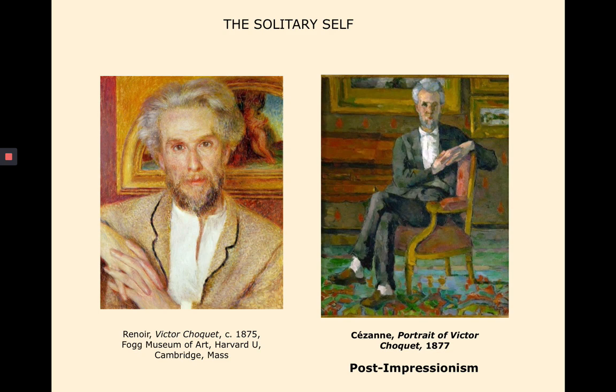And the individual figure by Paul Cézanne of Victor Choquet depicts a patron of the arts who was a great friend of the Impressionists, and well, Cézanne was a post-impressionist whose art embodies certain characteristics of Impressionism: broken brushwork, light-based color, not very much in the way of browns or blacks, but his approach to form was different. And it tended more towards abstraction.